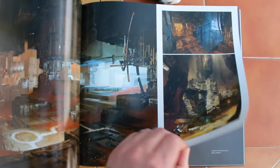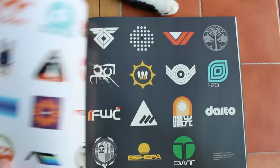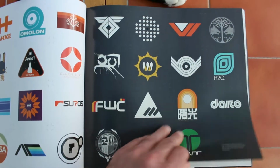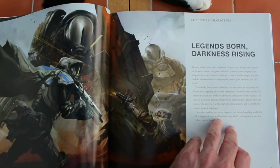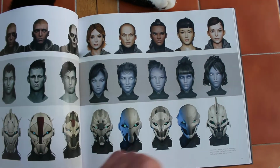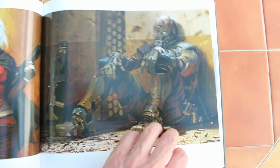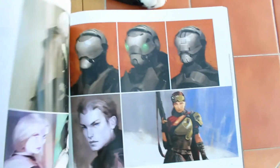And here we have some Vex architecture. And that's the thing I love about the different alien races. They're so well thought out. Some great graphic design work. But each alien race has its own design sensibilities, their own personality, their own sort of history. And it's just everything's just so well thought out.